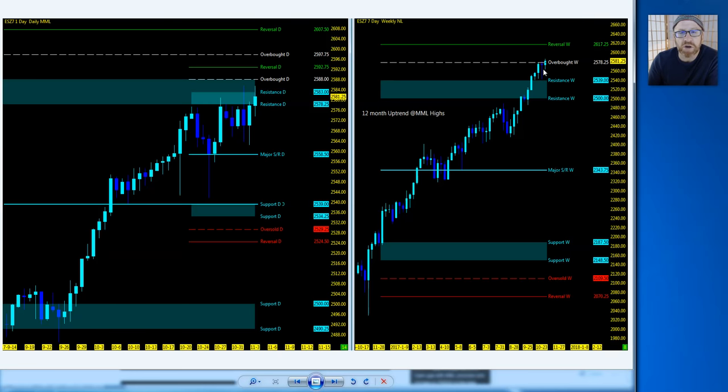We call it, loosely, the overbought level. It's just another level up here as we continue upside. We might be looking up here to 26.17 before maybe a real stall and a pullback. But as long as Heikin Ashi bars are in uptrend, the ES continues to remain in an uptrend.